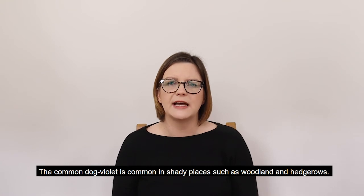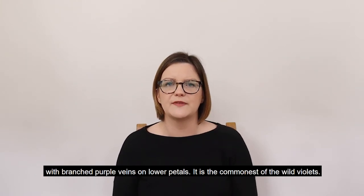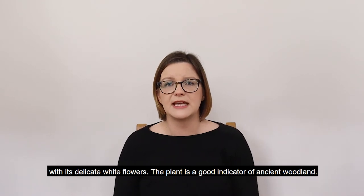The common dog violet is common in shady places such as woodland and hedgerows. Blooming in early summer, the plant produces violet blue flowers with branched purple veins on lower petals. It is the commonest of the wild violets. The wood anemone is another early spring flowering species found in woodlands with its delicate white flowers. The plant is a good indicator of ancient woodland.